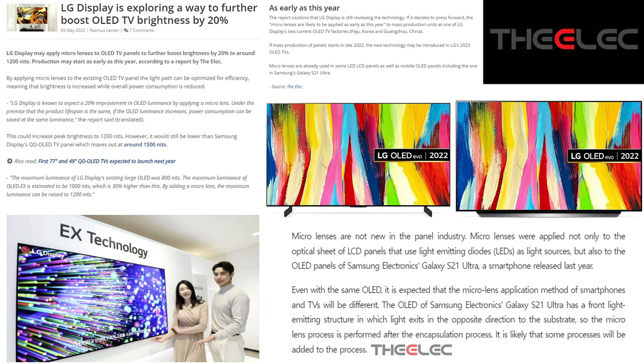By applying micro lenses to the existing OLED TV panels, the light path can be optimized for efficiency, meaning that the brightness is increased while overall power consumption is reduced. LG Display is known to expect a 20% improvement in OLED luminance by applying the micro lens, under a premise that the product lifespan is the same. If the OLED luminance increases, power consumption can be saved at the same luminance, said the report.